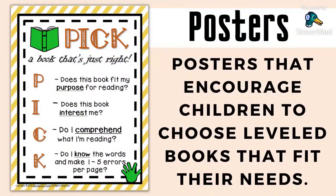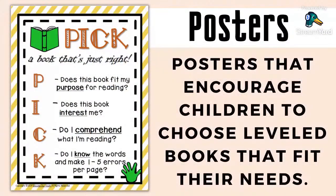And I'm going to give y'all a freebie. One way you can do this is through the use of posters. This is one of my posters that I use, and you really have to find posters that encourage children to choose leveled books that fit their need. This one literally says, pick a book that's just right. This poster encourages children to pick a book that interests them and that is also on their level. You're trying to make them find a book that they like, that fits their interest, and that is also on their level. We have to teach them how to do that. One way is through the use of posters.